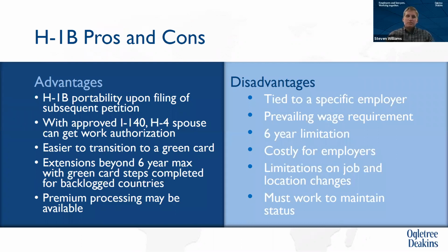H-1B pros and cons. So some advantages, we talked about portability. What that means is they can port from one employer to another by filing a petition. Now, to file an H-1B petition usually takes between 4 to 6 weeks. Sometimes it's a little bit faster. So if you have someone who's gotten an offer and you want to transition them to H-1B and they're already in H-1B status, that could happen within maybe 3 to 4 weeks, which is fast from the immigration timeframe. I know that may sound slow from the normal onboarding timeframe, but from an immigration perspective, it's quite fast. Doesn't have to be approved.